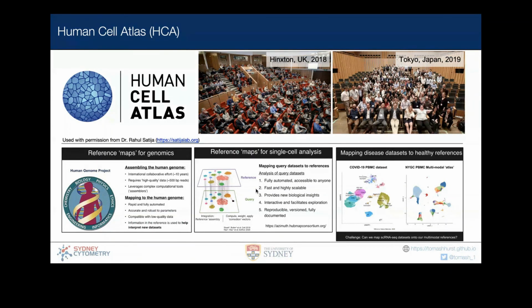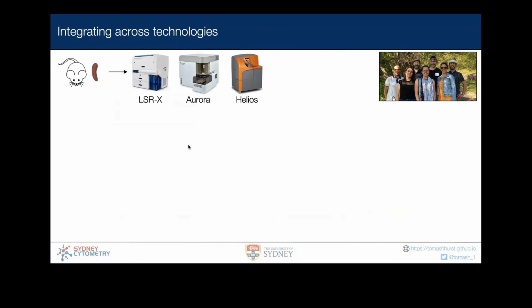We can have a data set, integrate it with one of these atlas data sets, and have it pre-classify cells into populations based on what it thinks its closest match is, which is really quite powerful. Key to this is some kind of integration strategy which allows us to work across data sets, work across technologies.